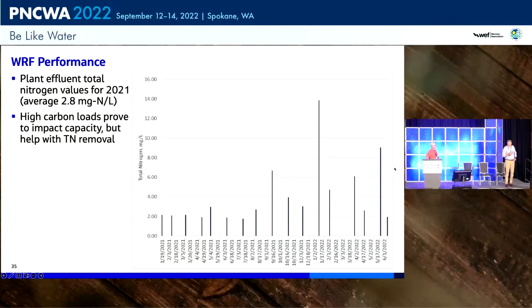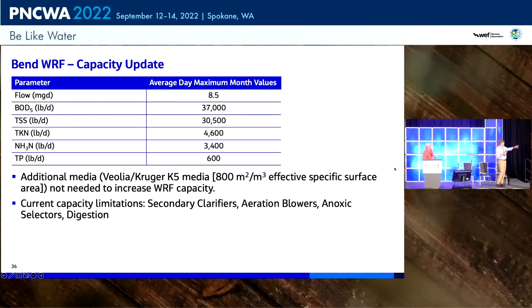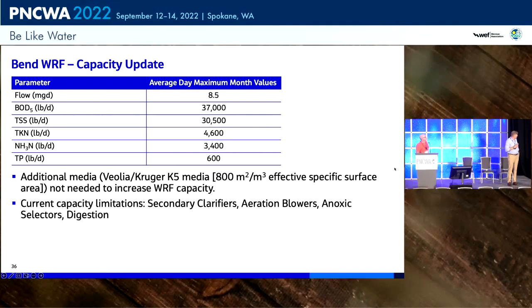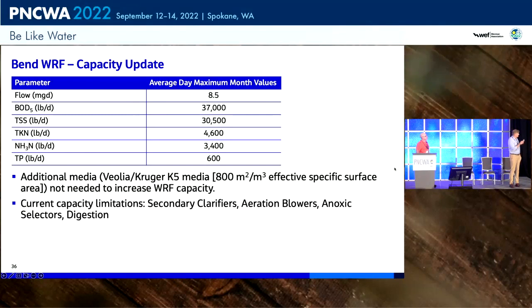And then I think this last slide just shows, oh, is it one more? Yeah. This just shows, based on the findings, we re-rated the facility with the new wastewater characterization. One of the big drivers was to add additional media to add more capacity. Well, given the new flows and loads, we don't need to add more media. The selectors actually proved to be limiting there, together with, you can see, secondary clarifiers and a few other things.